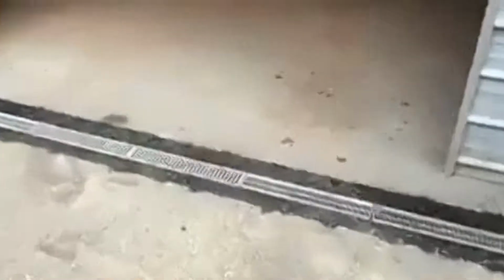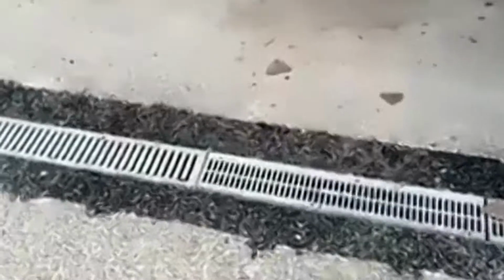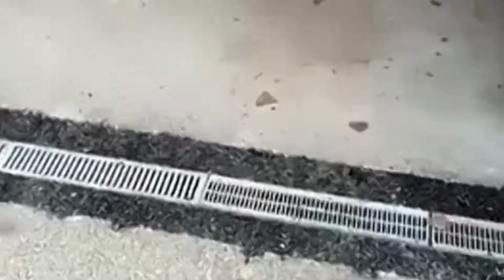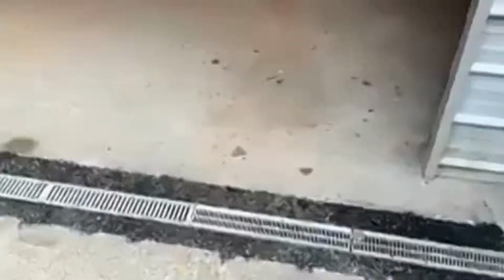The next thing that I'm showing you here is a channel drain. And I know this might not seem landscape related, but in the landscape, one of the things that we have to deal with is water movement and moving water away from buildings and not staying in a certain area so that it stays saturated. So here we actually had a real issue in front of our tool shed with water draining into our tool shed and causing a hazardous environment that was slippery.